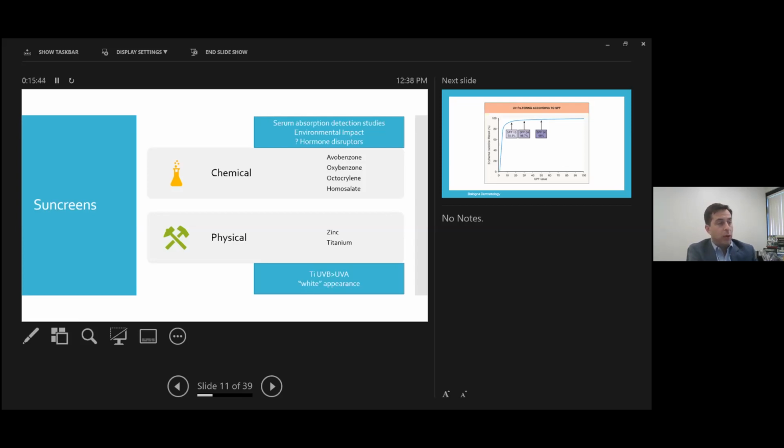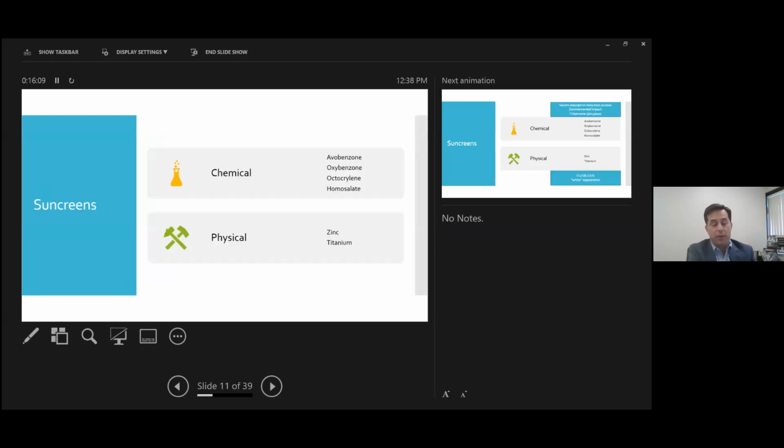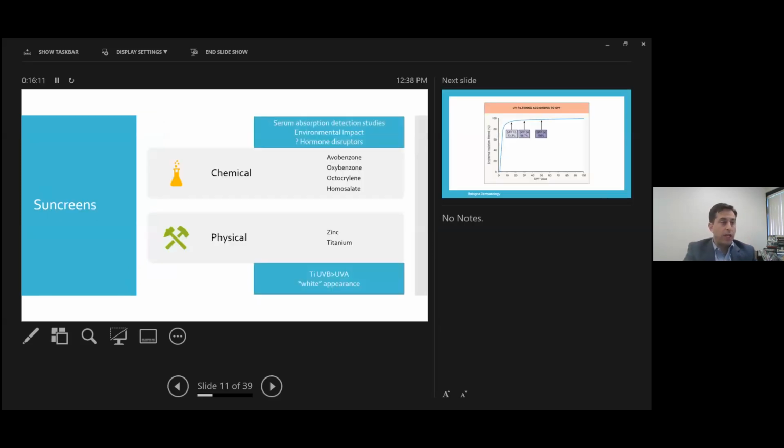Going back to the other point, sunscreen is the last line of defense. I love sunscreen, I wear it, I recommend it, but a lot of society is wondering whether sunscreen is really meant to be the sole defense mechanism for the entire body, or whether it should be used in the context of shade structures, sun protective clothing, and sun avoidance. I think that's probably the way to go. The other way to go would be using a physical blocker like zinc or titanium.